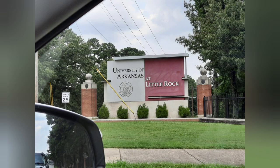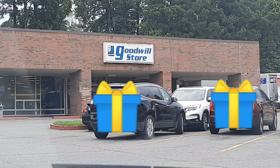Okay, we didn't find anything, but we're on to the next one. Then this was one near the University of Arkansas at Little Rock. So this is the outside.